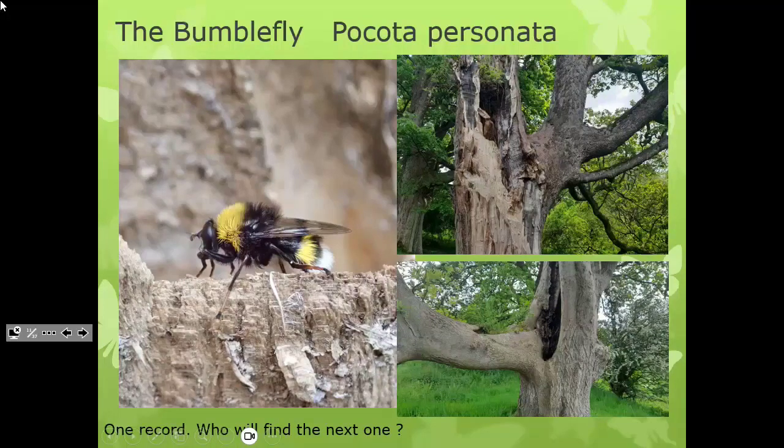So there's only one record for Nottinghamshire. So it says there, who's going to find the next one? It's going to be somewhere else. The one record's from Worksop, but it's going to be in other classic areas with trees like that. So the challenge is on to find the second one. But I did a special study of this species last year in Whitley in North Yorkshire. And I found that it favours rotten sycamores and ash rot holes, sycamore and ash.